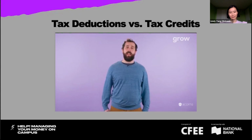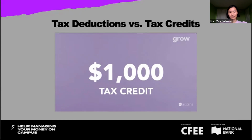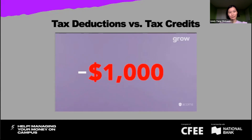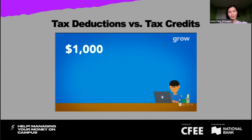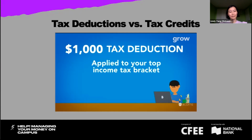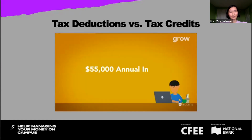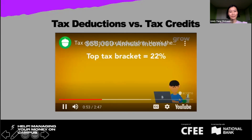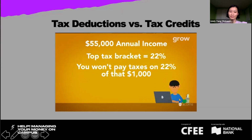First up, let's look at tax credits. A tax credit reduces your overall tax liability. So if you have a $1,000 tax credit, that means you no longer owe $1,000 on your taxes. A tax deduction reduces how much of your income gets taxed. Let's say you have a $1,000 tax deduction. It is applied to your top income tax bracket. So if you made $55,000 last year, your top tax bracket is 22%. That deduction means that $1,000 of your income won't be taxed. So you save that 22%, which would equal $220.